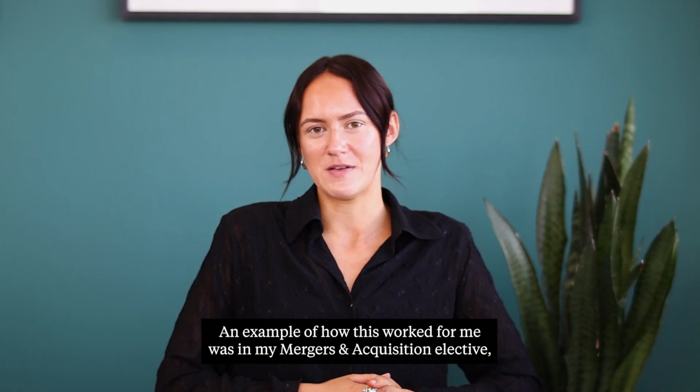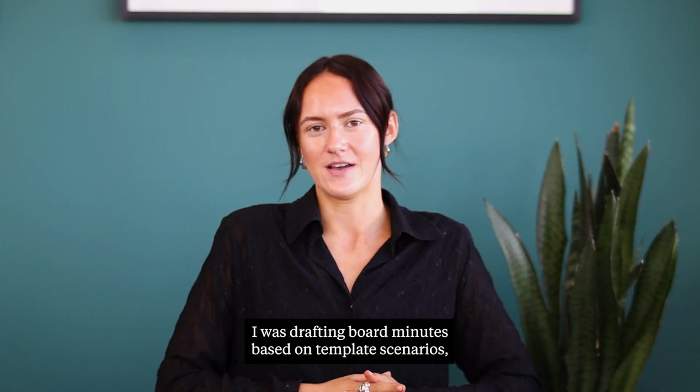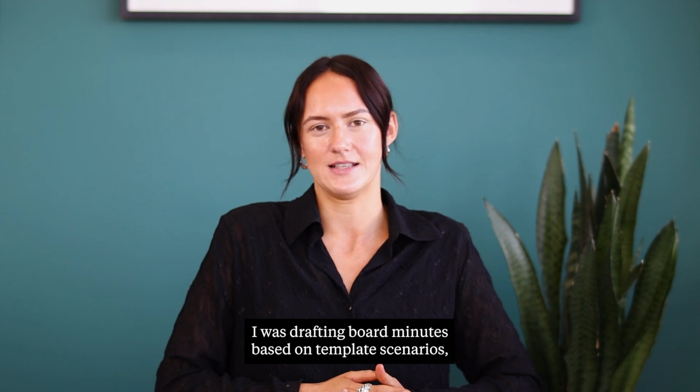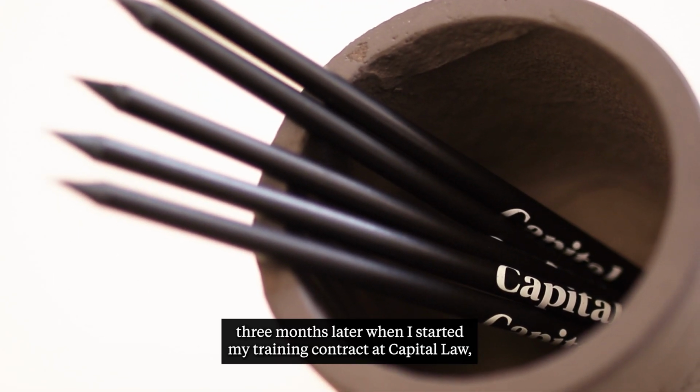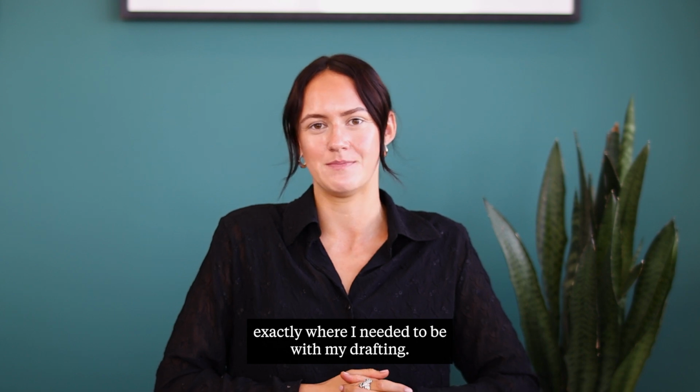An example of how this worked for me was in my mergers and acquisition elective. I was drafting board minutes based on template scenarios. Three months later, when I started my training contract in capital law, I was drafting board minutes for real clients. So having that experience was really useful to help me understand exactly where I needed to be with my drafting.